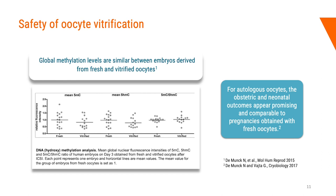We should explain that information on the long-term safety for the children cannot be provided, since the number of children born after the use of cryopreserved oocytes is still limited and follow-up data are still being collected. Nevertheless, epigenetic safety data are reassuring. This is a study from our center in Brussels showing that global methylation levels were similar between embryos derived from fresh and from vitrified oocytes. And also the obstetric and neonatal outcomes appear promising and comparable to pregnancies obtained with fresh oocytes.